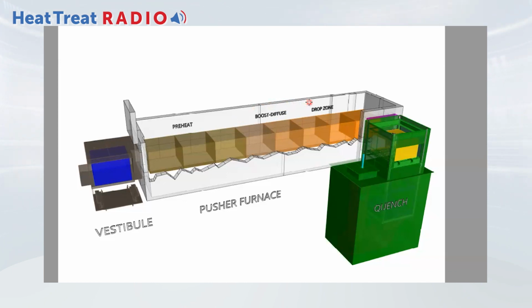You do that for a couple of reasons. You want to mitigate any retained austenite, so a higher carbon. With the bars quenched at a higher carbon, you have the opportunity for development of an unacceptable amount of retained austenite. At the extreme, you could start developing carbides, and those become very difficult to resolution. So that's the rationale for having a boost diffuse.